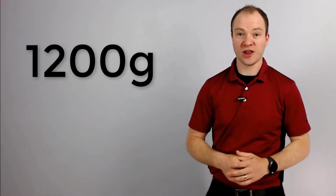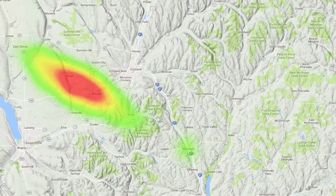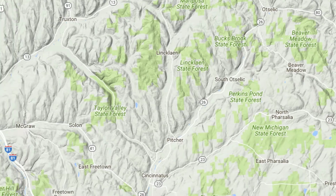Finally, this flight will be using a 1,200 gram balloon, which is quite a bit larger than our previous 600 and 800 gram balloons. Normally this would mean a longer flight, but it might not today. Today's predicted landing zone has been flirting with areas heavily populated with tall trees. We're going to do our best to stay out of some of the state forests that surround our landing area, so in order to control this, we'll be adjusting the ascent rate right up until launch time.